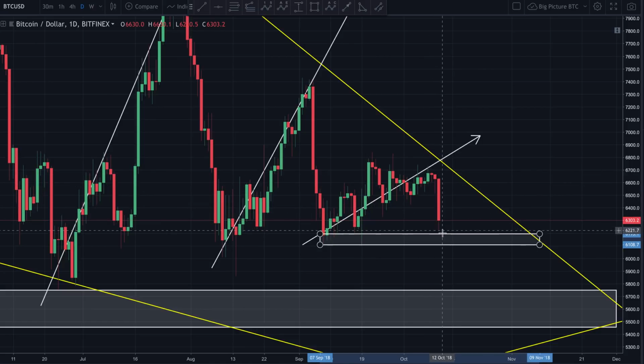Even if we do end up getting a little bounce off this zone, we're of course getting closer and closer to the descending resistance line of that larger wedge here, and it's either going to have to break out of that wedge or we're just going to break back down. And if it does break back down again, obviously we're going to have to take out this prior low.